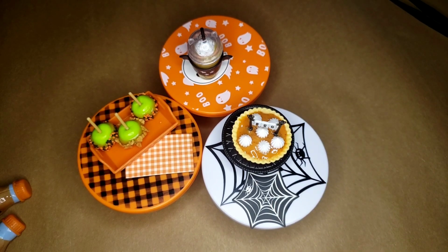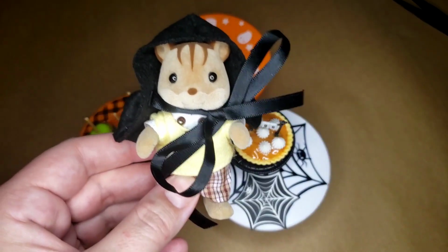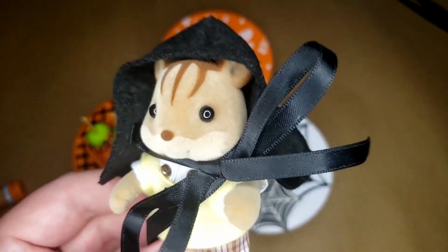Other parts, great. Super adorable. And I got the other ones just so I can literally have the ingredients to make an end cap in the Sylvanian grocery store so that they can be spooky when they go shopping.